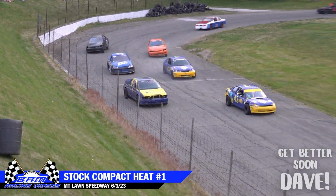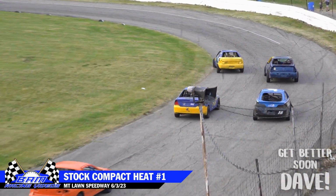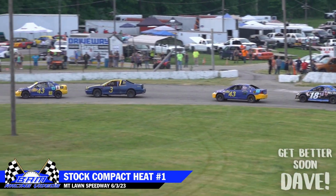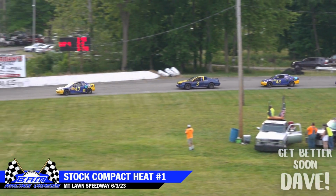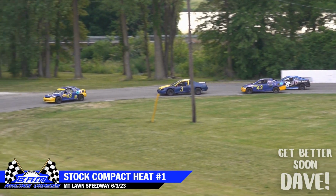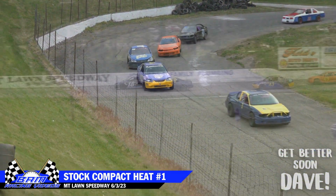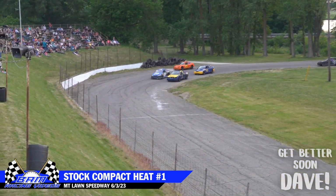Green flag back out here at Mount Lawn Speedway. And a good start there for Mark Dallworth Jr., the 43 car. Devin Lane follows in behind him in the 3. Mark Dallworth Sr., the 143, now in third with Axel Sullivan behind him in 4th. Sullivan starts to look around the 143, excuse me. That shuffles Dallworth Sr. back to 4th. Jacob Korn trying to get his name in there as well.